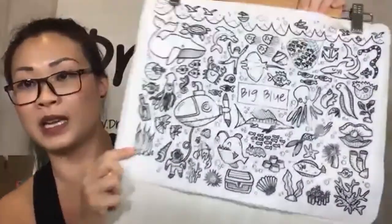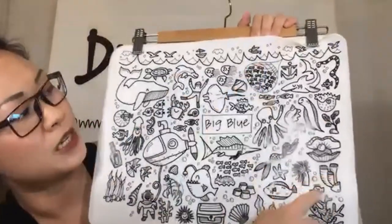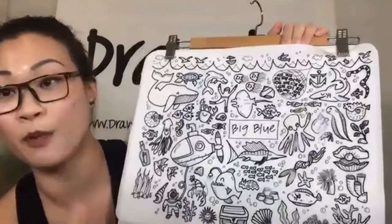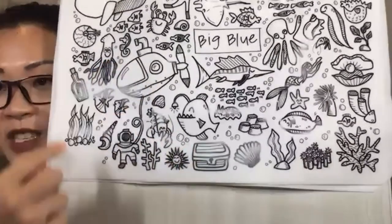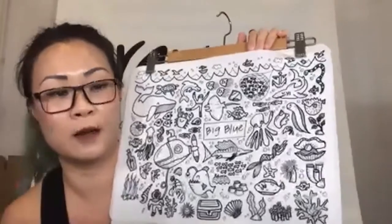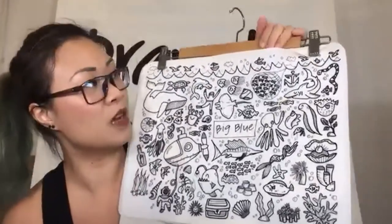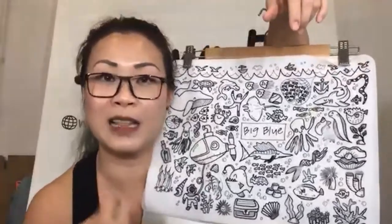Like this one is actually one of our most popular designs. We learn about the different creatures in the ocean, and we've actually had divers come up to tell us that they're really surprised that we had things like sea urchins and sea cucumbers, which you wouldn't normally see in your regular underwater pictures.